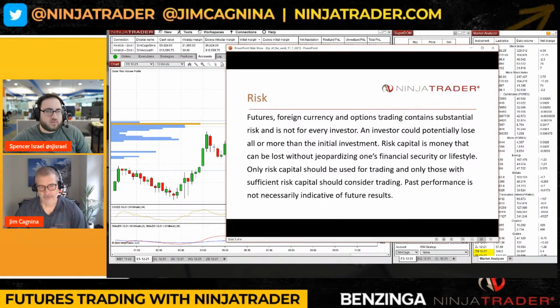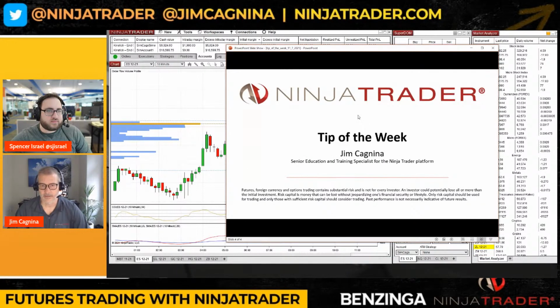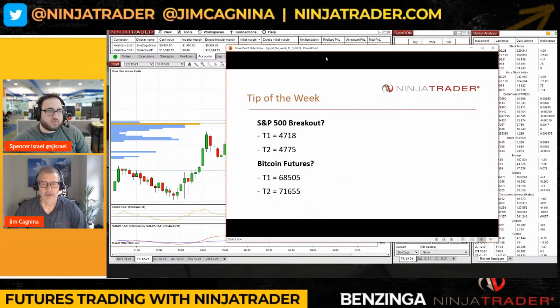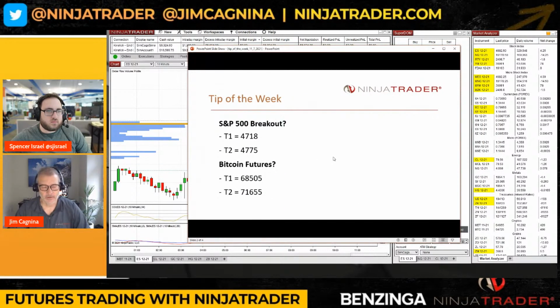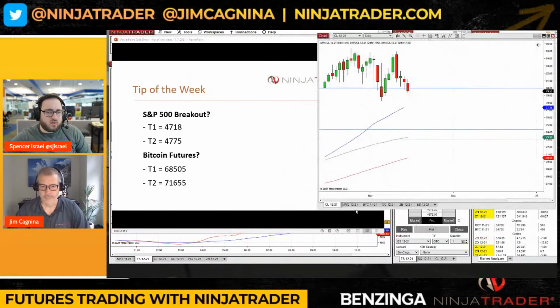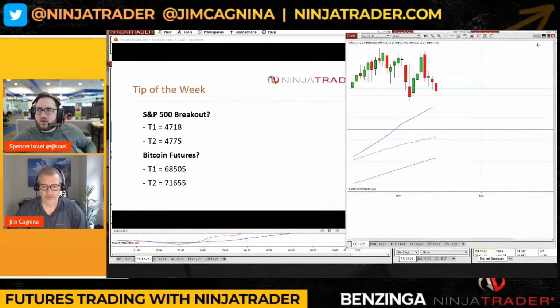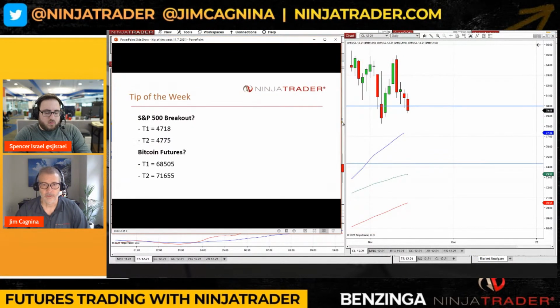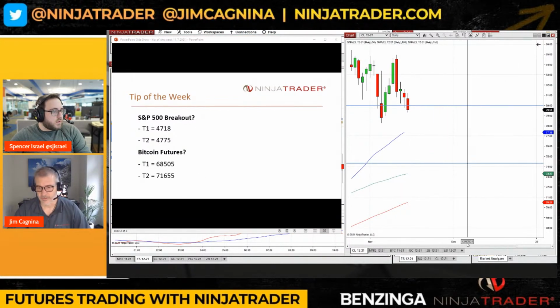As there's not too much to worry about on the economic releases, we talked about targets using the Fib expansion tool, and on a breakout, let me put my chart side by side here so it's easier to see. On a breakout, I'm looking for some targets that I think could be achievable in both the S&P 500 and the Bitcoin futures, and I guess you could extend that to the underlyings, right?